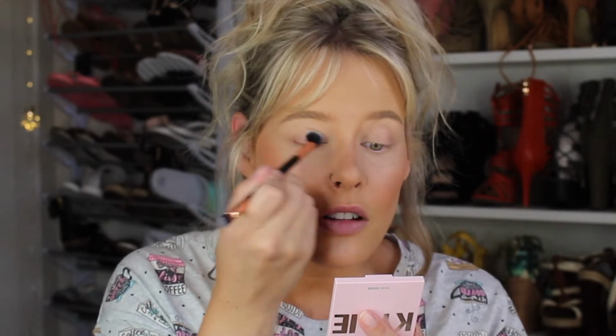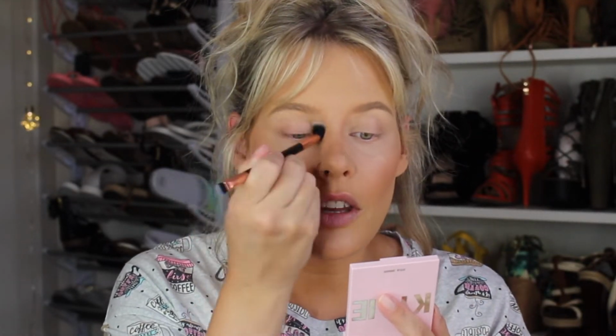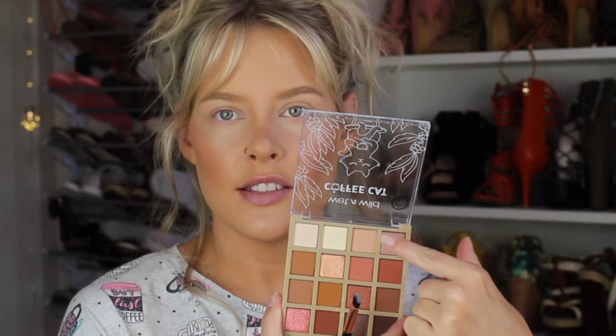And I'm just using a fluffy brush. Get my things out of the way. And I'm just going to apply this all over my lid. Like in the crease, on my lid, everything. I mean, it's just a cream shade, but so far so good. I don't really know what I'm going to do yet, but I am going to try to use the majority of these colors.